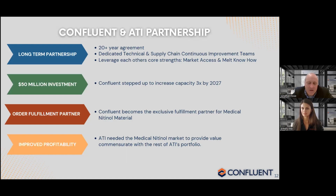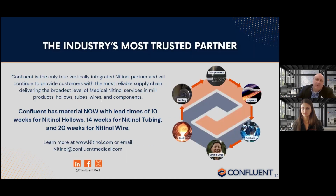So lots of work here. And again, it all comes down to being your most trusted partner. We want to have the most vertically integrated supply chain so that we can be confident that when you place your orders with us, we won't have supply interruptions. We have some work ahead of us to expand that so that we can keep pace with the market. But we're really excited that we now can offer these lead times of 10 weeks for nitinol hollows, 14 weeks for tubing, and 20 weeks for wire.